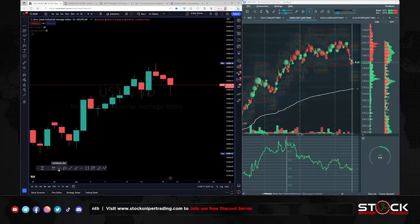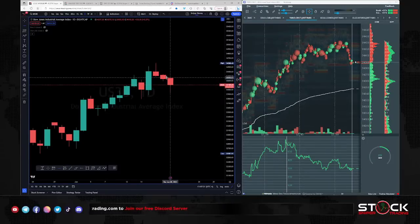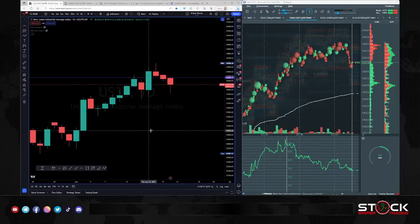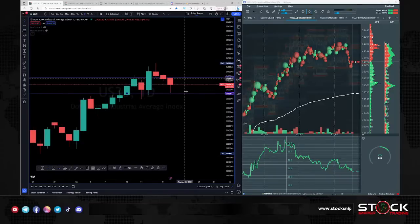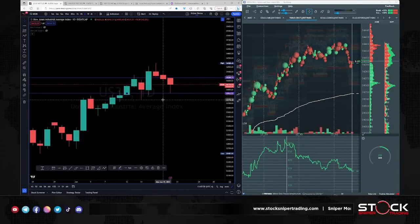Okay, so I'm going to do a top down on US 30. That's what we have on Bookmap to the right. Again, I'm looking for my high of the day. If I haven't been trading today and have no idea what's going on in the market, I'd like to know what my high of the day is, right up here, 34,269, purple line. I'm going to place my low of the day. That's all I've done right now, 33,920. That's our low and our high.